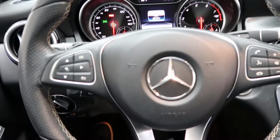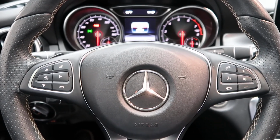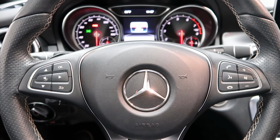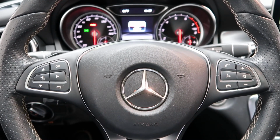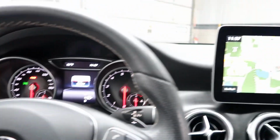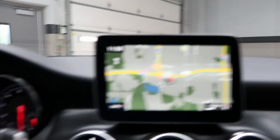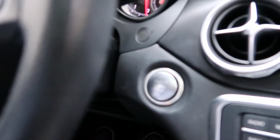Hopping in, we've got our steering wheel controls with Bluetooth capabilities. This one also does come with smartphone integration, which is going to give you Android Auto and Apple CarPlay. Paddle shifters for extra performance. Also comes with the convenience package, which is going to give you auto dimming mirrors, a garage door opener, a push start ignition.